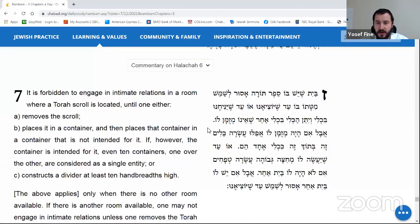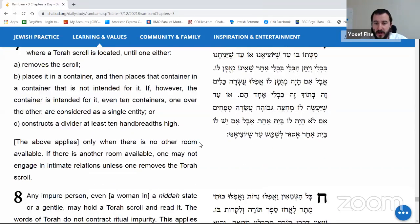Number seven, you're not allowed to engage in intimate intercourse in a house that has a Sefer Torah unless you take it out or you put it inside a vessel inside another vessel that is not specifically made for the Sefer Torah. That would be considered covering it enough in order for you to do that. But if where you're putting the Sefer Torah was meant for the Sefer Torah, meaning an ark or something like that, even if you have 10 vessels, one within the other, it's considered like one vessel because it is meant for the Sefer Torah.